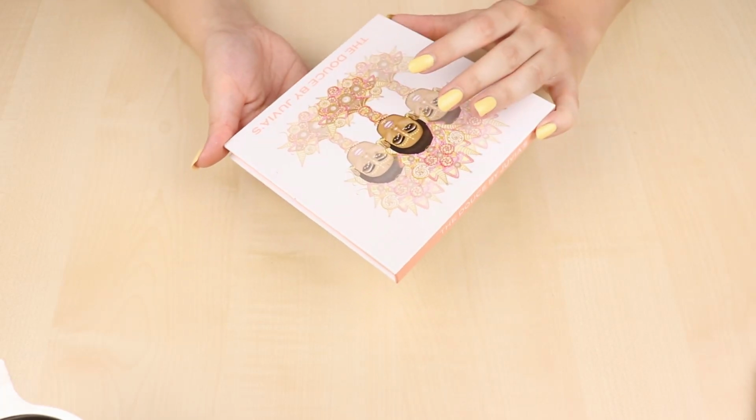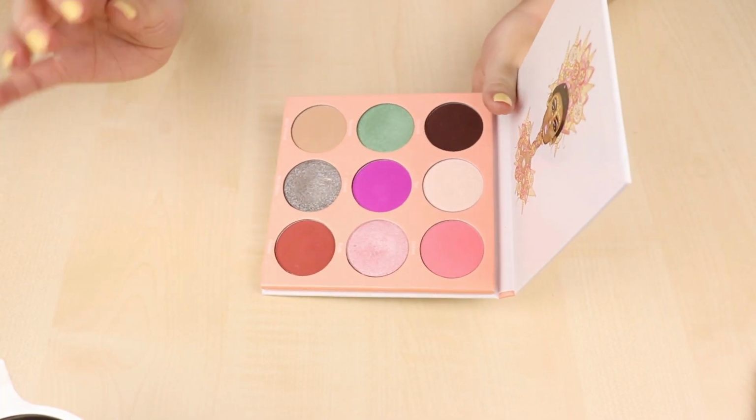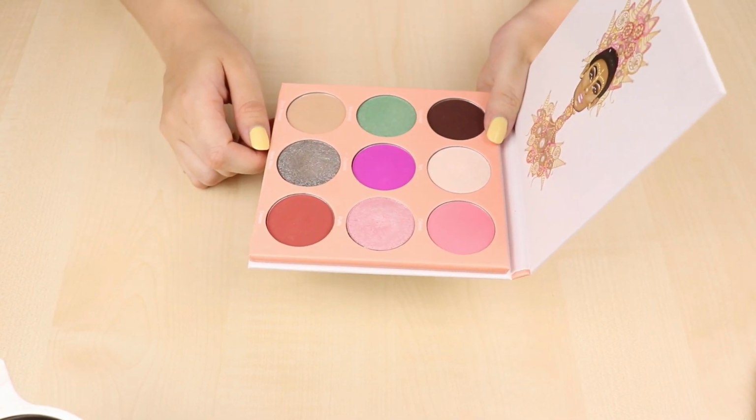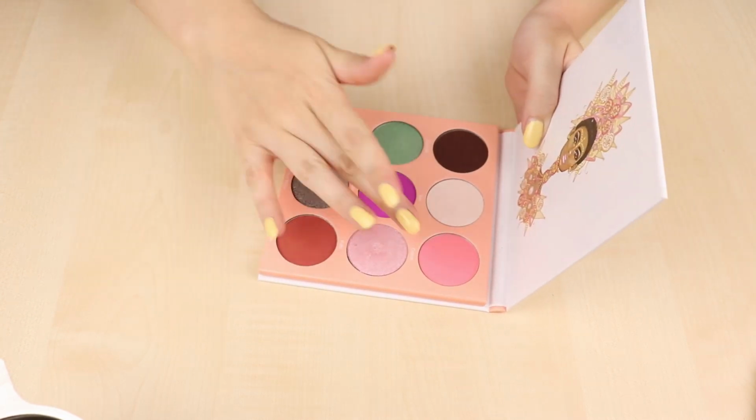Then the Deuce, or the Douce, by Juvia's Place. This is an eyeshadow palette that I bought because of Nikki Tutorials, but then I never used it. And this just doesn't really have the shades that I feel inspired by.